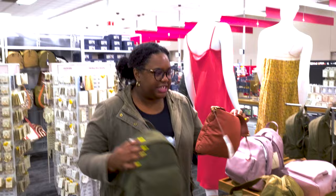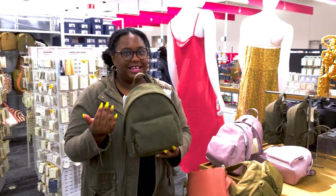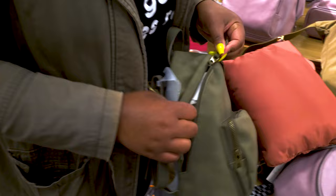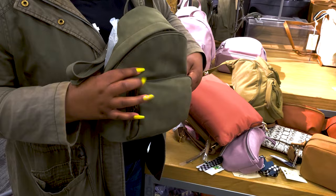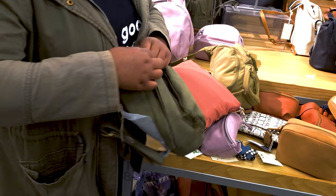So, these are some of the options that they have, like a little backpack. And it's got like this big compartment. You can fit water bottles, baby wipes, wallet, whatever. It's roomy, but I don't really want to have a backpack. So I'm probably not going to do this one.